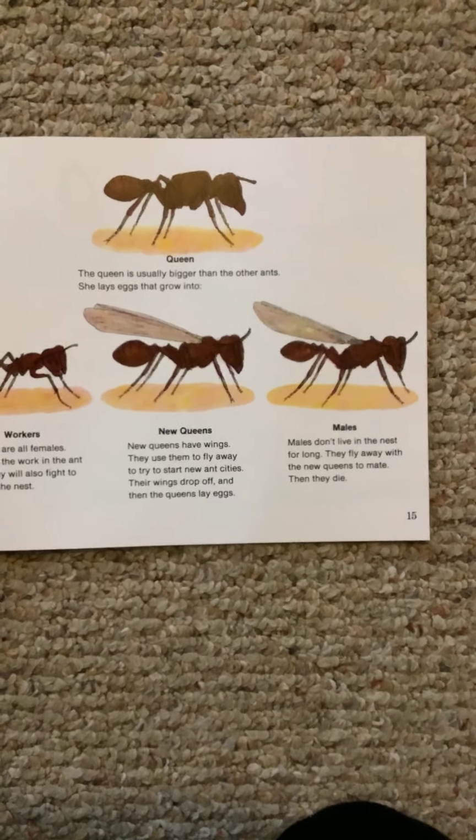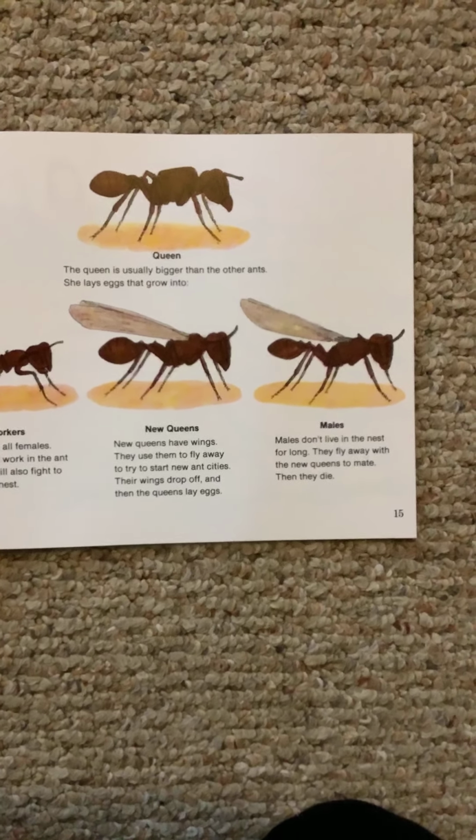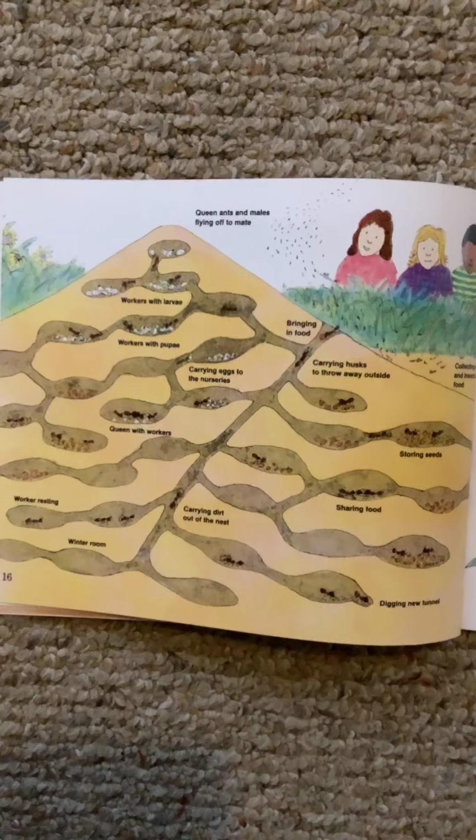The males don't live in the nest for long. They fly away with the new queens to mate so she can lay eggs, and then they die. The males die, not the eggs. There's another picture of the ant city.